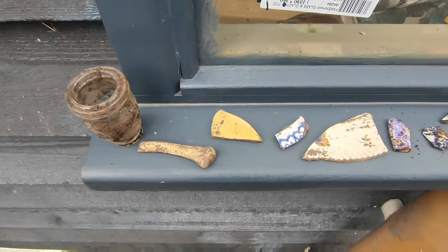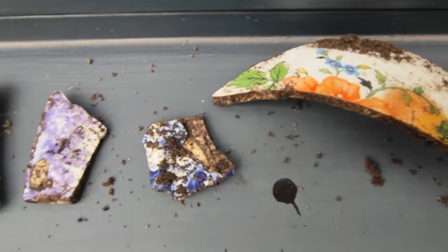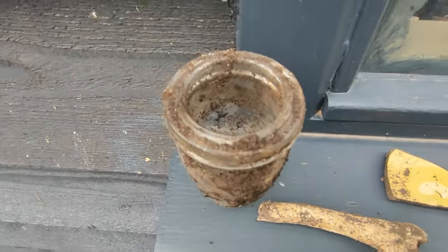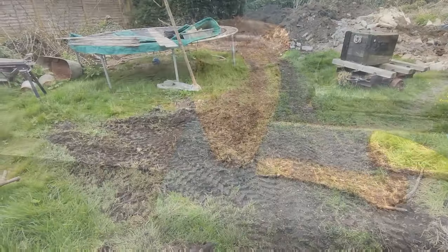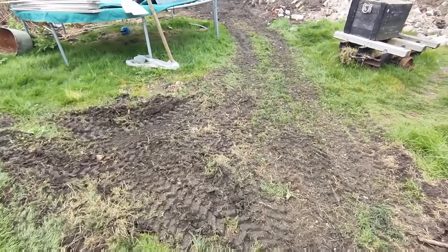Keep jumping in and digging out old bits of china. Got some interesting ones. That's pretty. That's an old pudding bowl. And I love this. It's a little glass bottle. So you can see that the garden is really mucked up again.